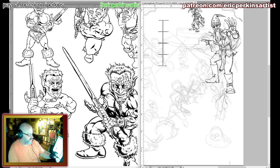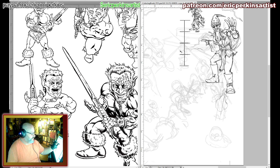And then, actually, I'm going to get rid of that old guide, which is way back there, because we're working in way closer perspective now. And so I'm going to keep this one, but I'm going to duplicate it for my Gnome Barbarian.